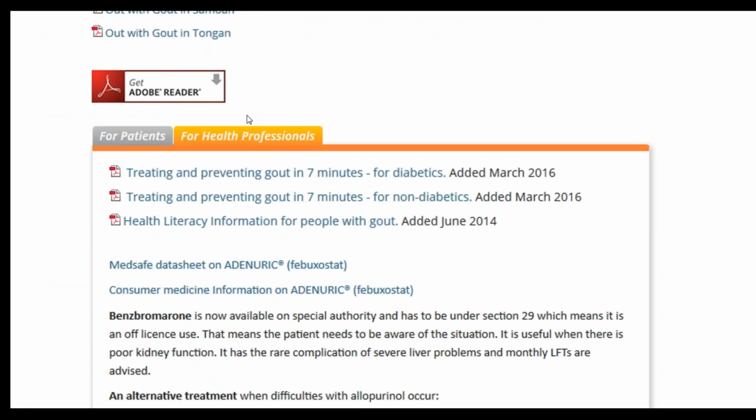And this is the health professional section. So this is the treating and preventing gout in 7 minutes for diabetics, and treating and preventing gout in 7 minutes for non-diabetics. And there's just some health literacy information which you may find interesting, and a little bit about some other medications, febuxostat and benzbromarone, which I will mention a little bit later on.